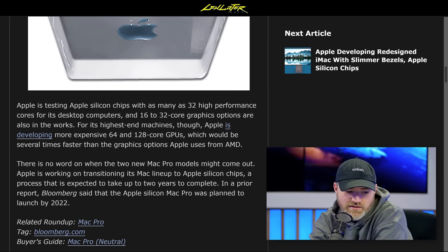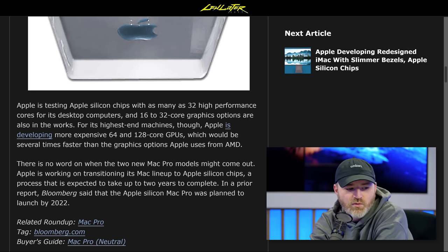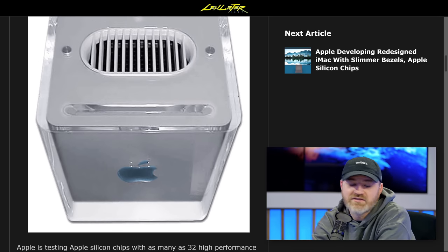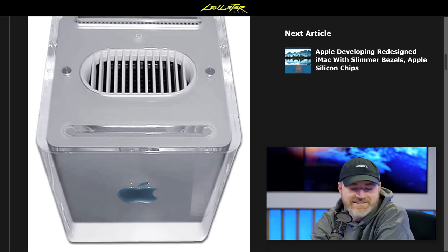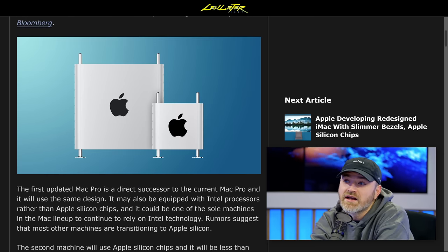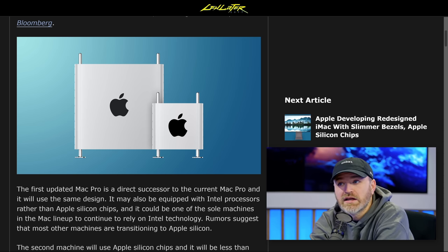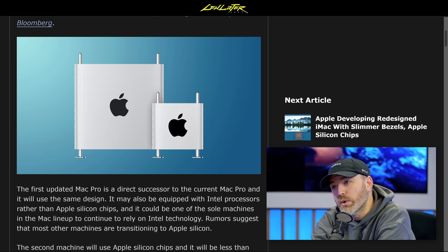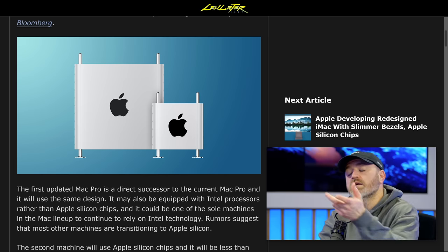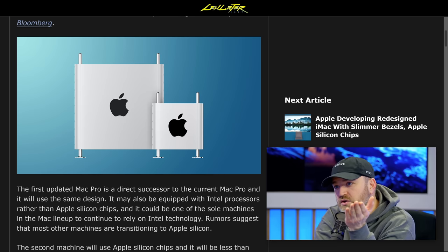The Apple Silicon Mac Pro was planned to launch by 2022, so this could still be a little ways off. But if you're holding out, maybe it's worthwhile to delay a little bit. These things are expensive, some of these workstations, and all the excitement is around Apple's own silicon. It would be tough to really put down money on a Mac Pro right now. For those type of funds, when you're sitting around and waiting, you might be actually more interested in one of those MacBook Pros right now, depending on your workflow and what you do.